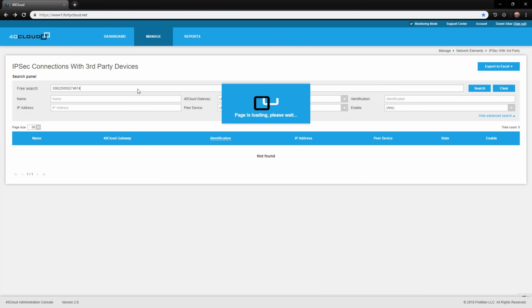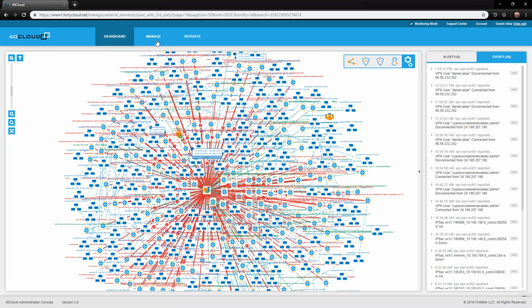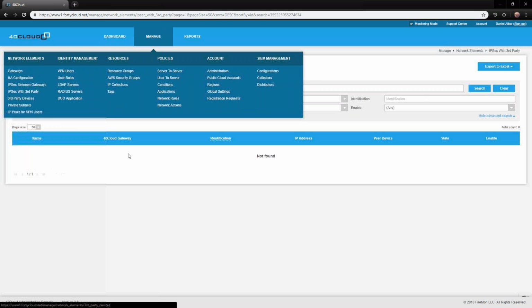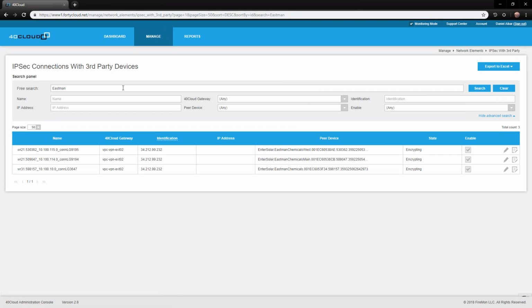But kind of going back to the Eastman project here. Loading that fast. Let me go ahead and go back to manage IP stacks with third party. Let's say go back to the Eastman Chemicals project.